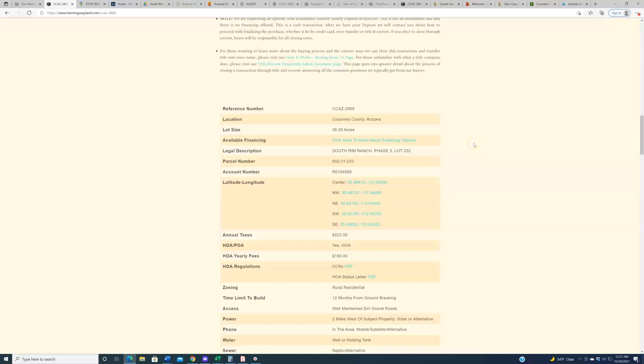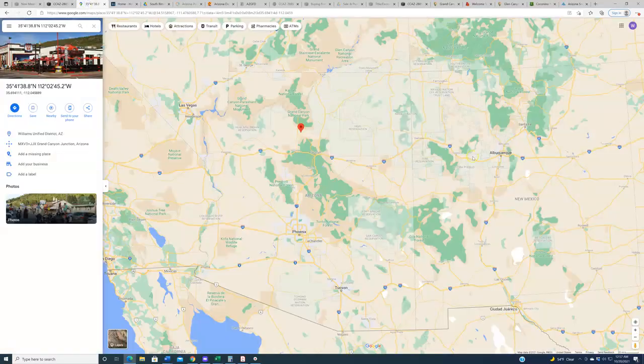So let's start off, as we always do, by pulling this up on a map, showing you guys exactly where this is. As with all of our listings, we have GPS coordinates here, guys. 4 corner points in the center. Click any one of them, and voila, onto the Google Maps shall appear a map of Arizona.